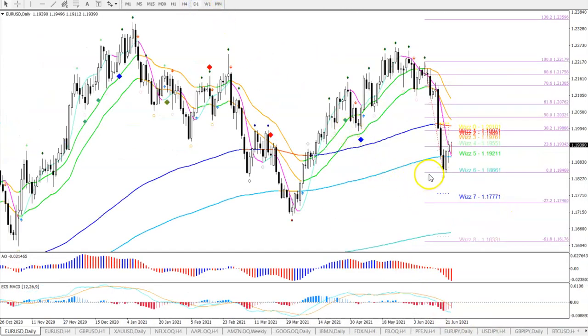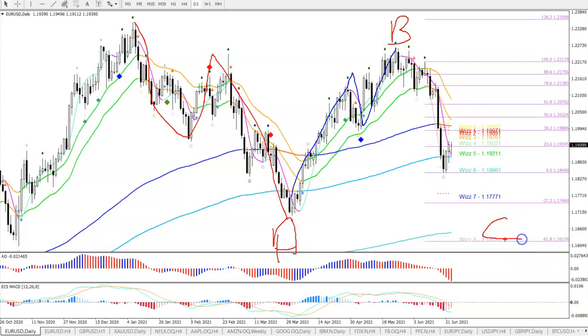On the daily chart, basically, just to recap, we're looking for an A, B, C pattern within wave A. Then we had a B, C within red B. So now we're expecting a red C to go back to this bottom. And within the red C, we're looking at basically a wave 1, 2, 1, 2, 3, 4, 5, 4, 5, basically to finish that wave C.